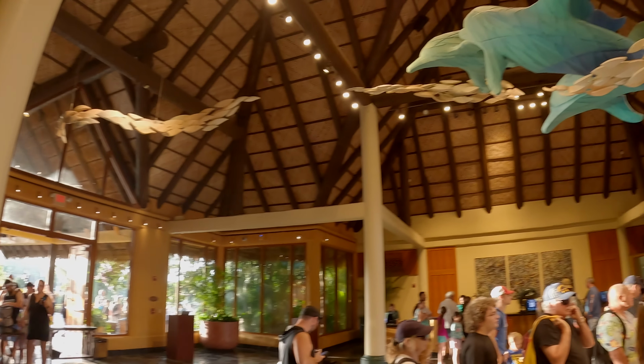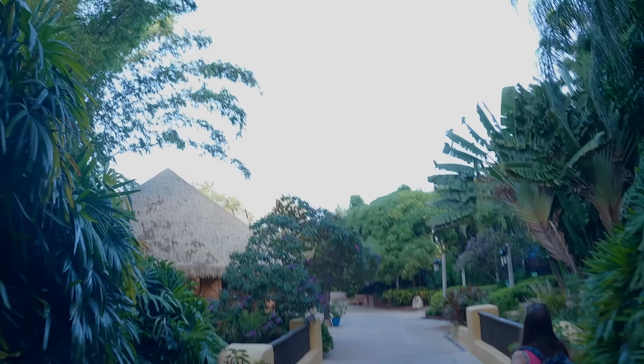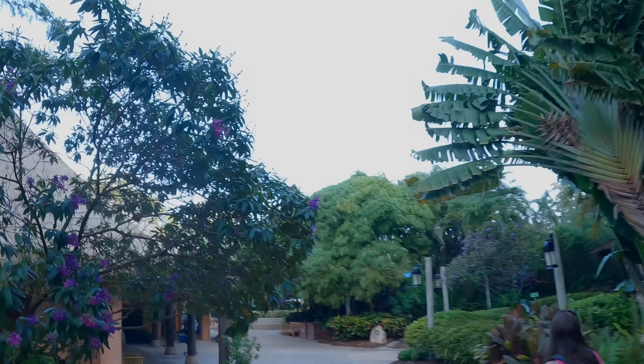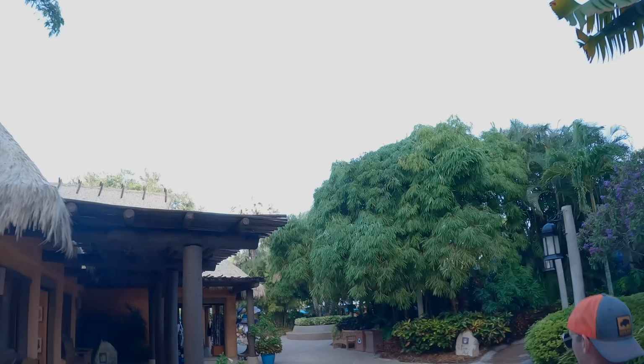All right, so here's the lobby where you check in. They actually open up the lobby to check in at 7 a.m., even though the park itself doesn't open up until 9. Once you get checked in, you follow the pathway around, and Laguna Grill actually opens up at 7:30. And so an hour and a half before everything opens, you can go ahead and get your breakfast.